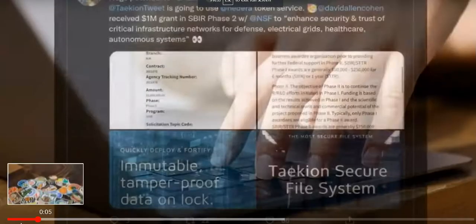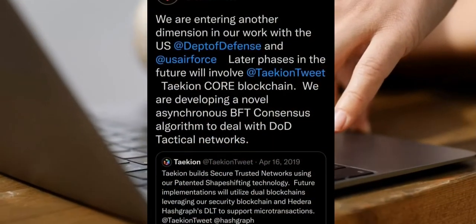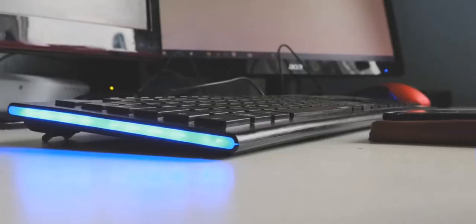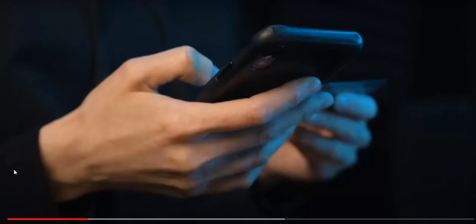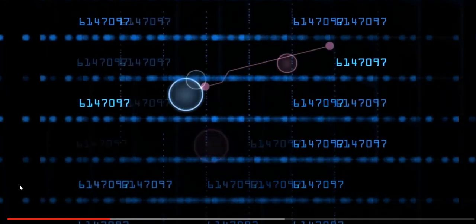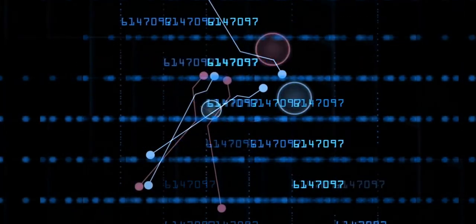Let's play it. Taekion will use the Hedera token service and also will work with the US Department of Defense and the United States Air Force. Taekion is a cybersecurity technology based on artificial intelligence and distributed ledgers. Taekion allows connected devices to disappear from public networks while securely transacting with other devices and smart contracts. It provides endpoint-to-endpoint cybersecurity to edge computing networks via an application funnel that eliminates threat vectors and reduces the attack surface. With Hedera, we'll build and scale a super-fast transactive distributed ledger on top of our cyber-secure fabric that spans billions, then trillions of interconnected things, stated David Cohen, Taekion's founder and CEO and Hedera Hashgraph's advisor.